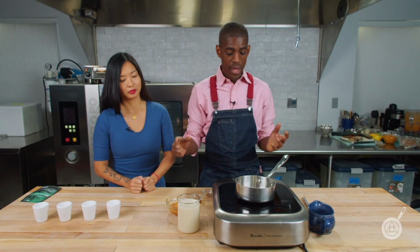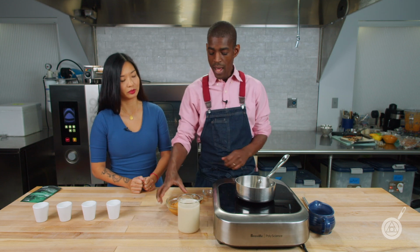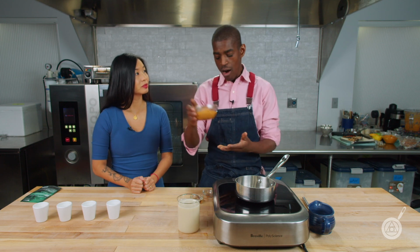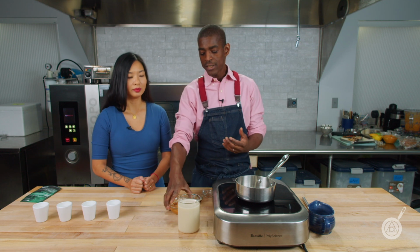All right, so we have here our milk. We have our puree that took maybe 25 minutes to blend. We ended up adding our spices, our cinnamon, our nutmeg, our cardamom and everything right into there. So all the flavors are right in this puree. Okay, that's a long time to puree.